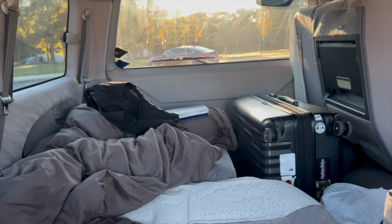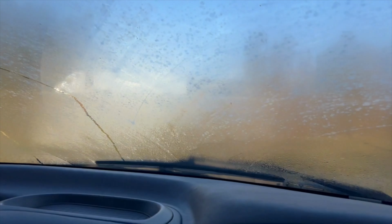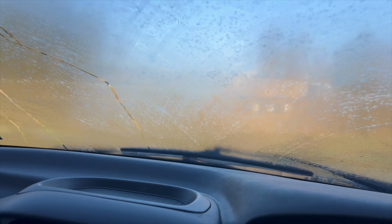Another successful night camping. It's currently 35 degrees right now. I am freezing in this car, but the sleep wasn't that bad.